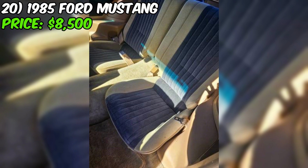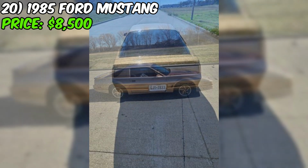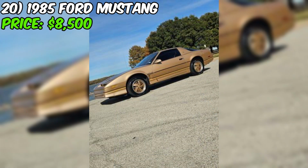The car's got 109,000 miles, which isn't too bad for a Fox body, and the seller's done some meaningful upgrades and maintenance. We're talking a new soft top, which is huge for a convertible, new brakes, full header back exhaust system, and fresh shocks. They've also kept up with basic maintenance like fluids and filters.